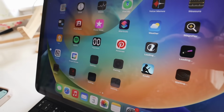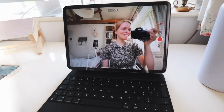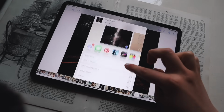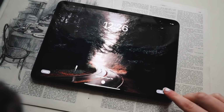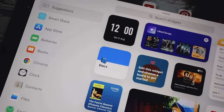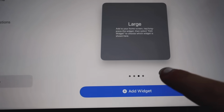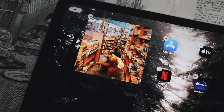I also took a look at the camera. Okay, but look at this. That's the front-facing camera. Yes, I was flabbergasted by the quality of the camera, honestly. Then next I added a screensaver. I just chose this rainy autumnal road picture because it was very cozy, and I added some widgets as well. So I downloaded this app called Widgetsmith and it lets you add photographs to your screen, but I changed it to this really nice photo bookshop in Bath.